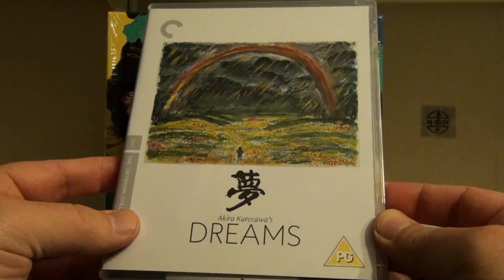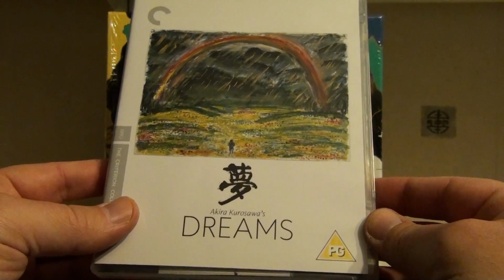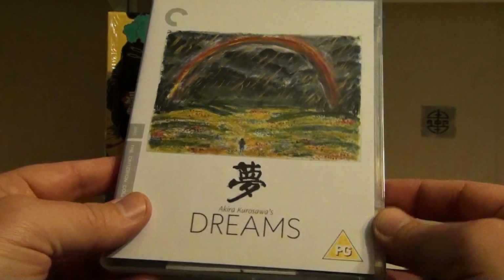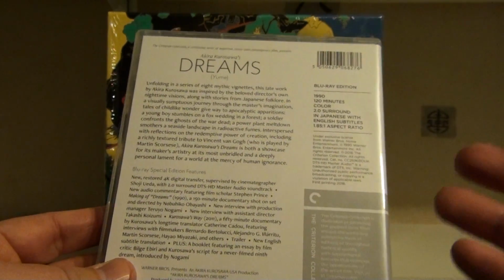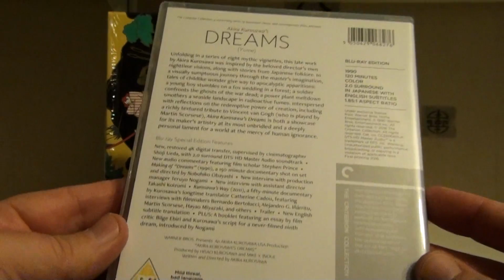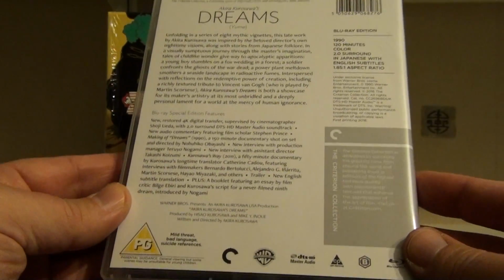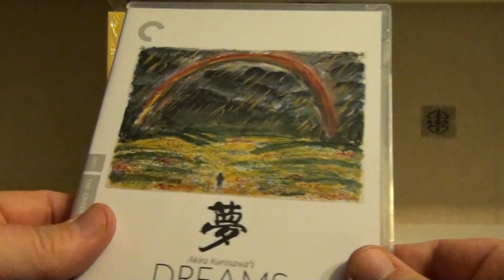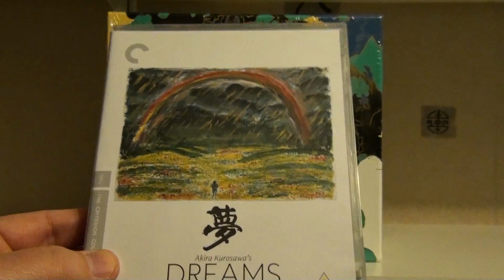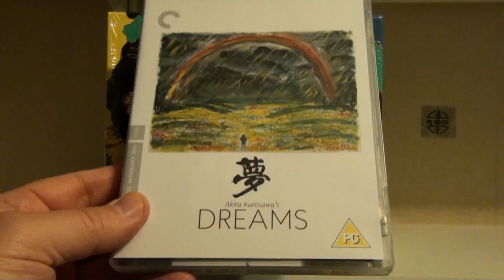Here's another Japanese film, but not another samurai film this time, but an anthology film by the granddaddy of Japanese cinema, Akira Kurosawa. 8 different short stories, and one of them stars Martin Scorsese as Vincent van Gogh, or Vincent van Gogh as you say it in English. Kurosawa had difficulties finding the money to finance the film, but he managed to make a deal with Warner Brothers thanks to Steven Spielberg, who is a great admirer of Kurosawa.